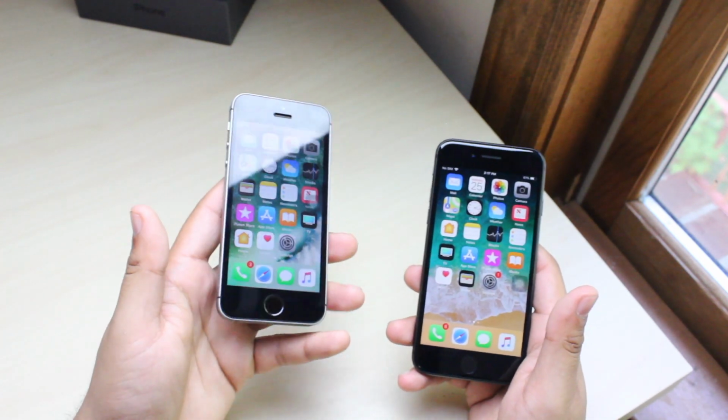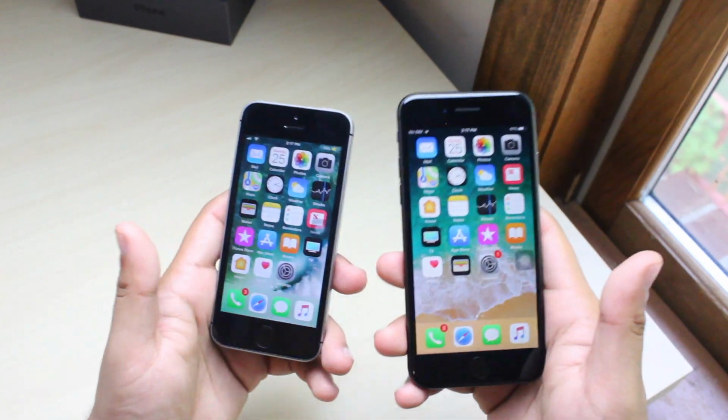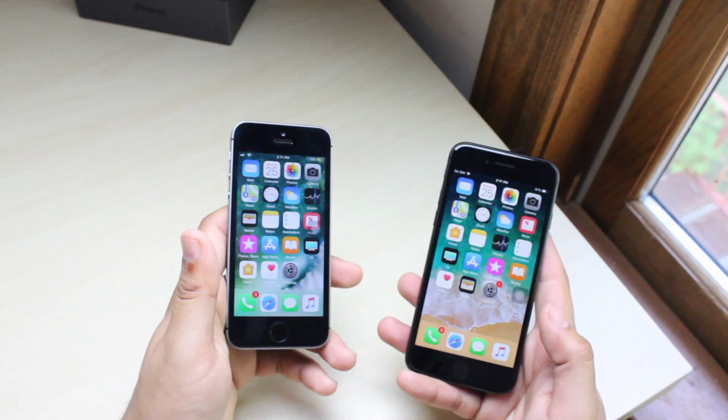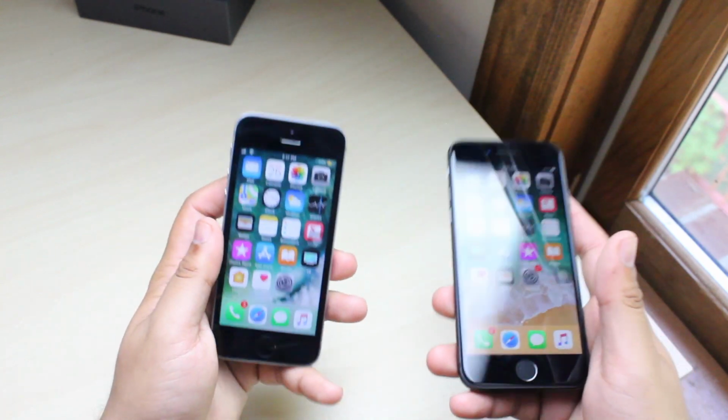On the front, the iPhone SE has a 4-inch screen, but the iPhone 8 has a 4.7-inch screen, and it might not seem like a huge difference, but when you actually put them side by side and play with them, it kind of is, I'm not gonna lie. The speakers are also a little bit different too. There's obviously no headphone jack on the iPhone 8, but I think we're a little bit past that.